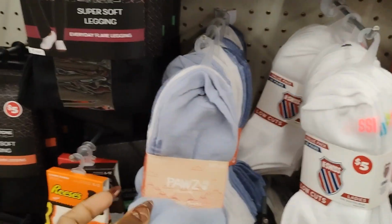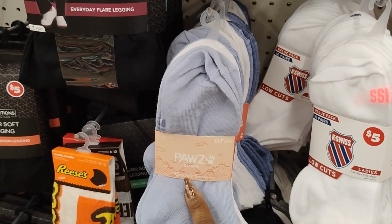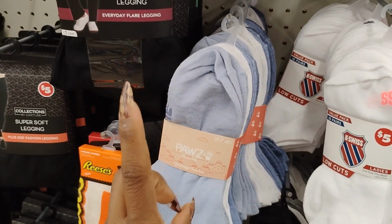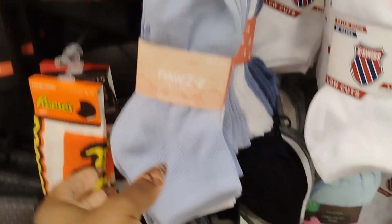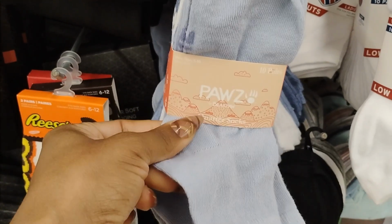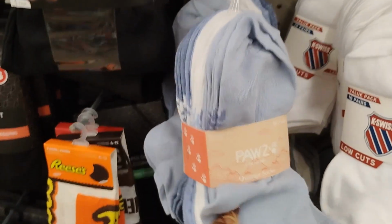Now, I love me a good pair of socks. If you don't know, honey, Dollar Tree has the Bear Paw socks. Normally they sell this at TJ Maxx, and I had bought some Bear Paw socks from TJ Maxx. In fact, I think I have them on right now. These Bear Paw socks are very thick, and I believe those were like $7. It came 5 pairs. Now these are kind of thin at the bottoms, but honey, Bear Paw socks, 10 of these, and these are, I believe, $5.